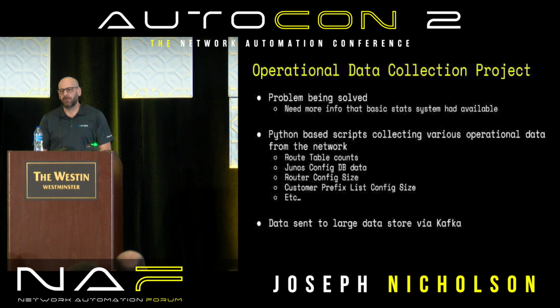The project I'm going to talk about today is a little bit of a data collection project. I wanted to learn how to pull data out of the routers. I started learning Python about 7 years ago, and I wanted to learn how to interface with the routers that I have to work on every day and make my life just a little bit easier.